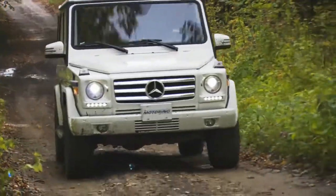So after 30 years of production, I have to wonder, why do people continue to buy what is essentially a military truck? Well, it has to be in the construction. This is hand-built, it's incredible off-road, it's rugged, it's masculine, and frankly, ugly as hell. But then that's what makes it so memorable.